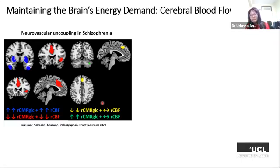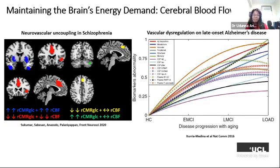And some emerging possible rationale for that could be vascular dysregulation that's already happening, where the brain is no longer able to provide the matched blood support to meet the neuronal demand. And indeed, this vascular dysregulation is implicated in Alzheimer's disease and has been shown to be one of the earliest indicators or biomarkers of Alzheimer's disease.